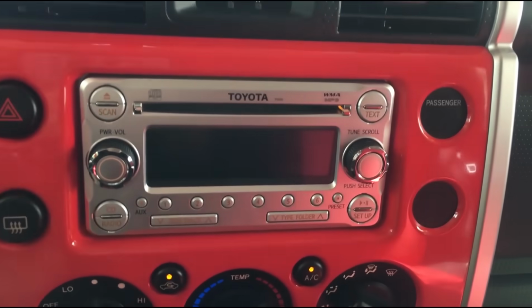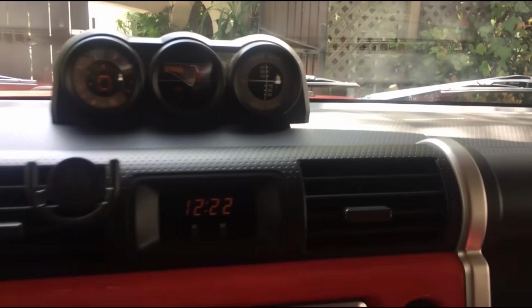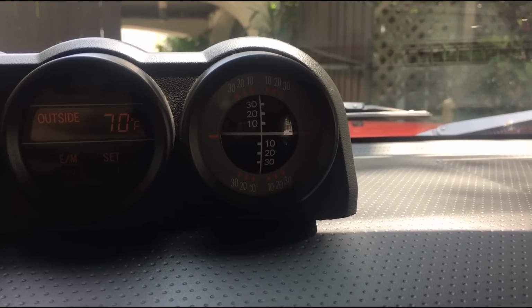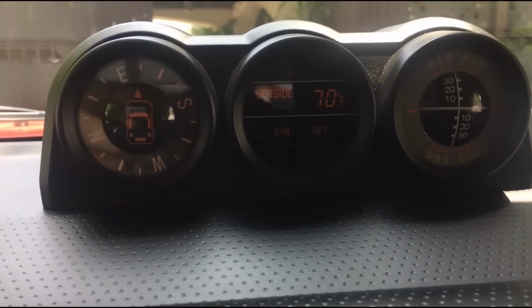The Toyota factory radio is actually pretty good. It's a 6-disc CD changer. I mostly use the Bluetooth, but it's got some good sound to it. There is an inclinometer for rock crawling that I have no idea how to use, an outside temperature gauge that I also don't know how to use because I live in Los Angeles, and an illuminated compass.